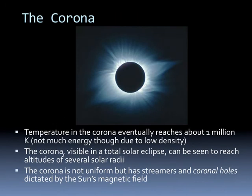Now above that is the corona. The temperature in the corona eventually reaches about 1,000,000 degrees Kelvin. Not much energy though, due to its low density. The corona, which here we can see is visible during a total solar eclipse, can be seen to reach outward over several solar radii. The corona is not uniform, it has streamers and holes in it, and those are dictated by the Sun's magnetic field.